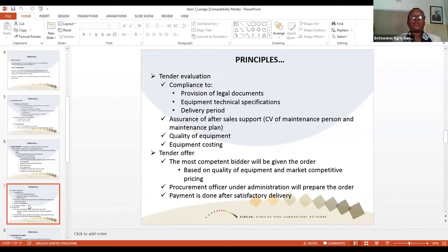The next stage now will be the evaluation of the tender. Now that you have done your ITT, you have sent it out, and you have received the quotations, you have to evaluate the tender. The first stage that we'll be doing, you'll be saying, in my ITT, I have requested legal documents. Now you're looking at the compliance. The supplier, have they complied with the request that you had on your tender? Have they provided the legal documents? Have they complied more especially to the technical specifications of the equipment?